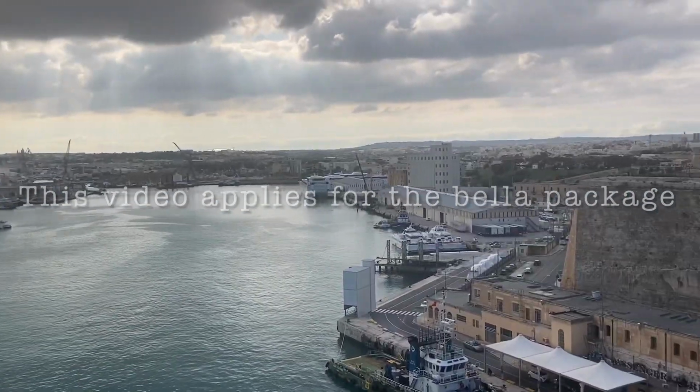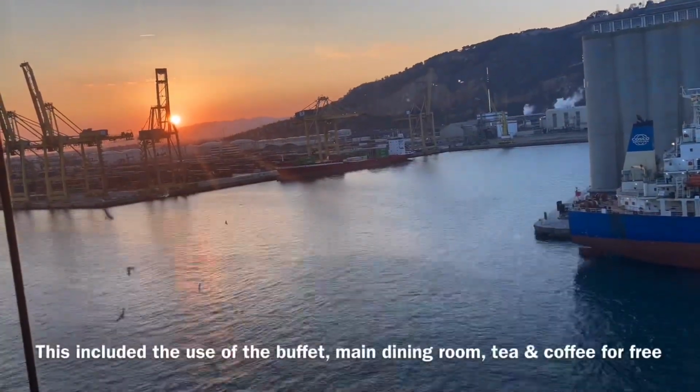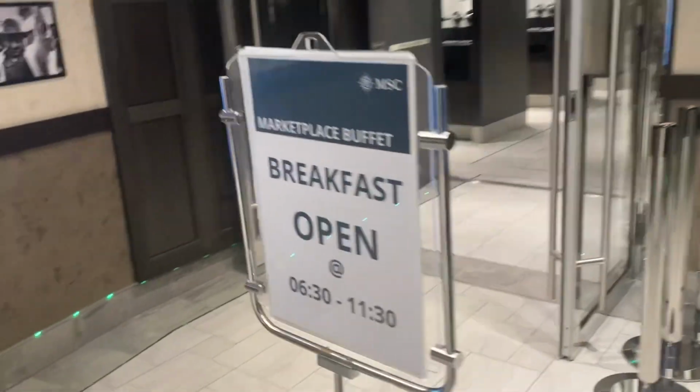So just to let you know, we were actually on the Bella package, which is the cheapest package of all. So this is the minimum amount of food that you'll get on your package and also the minimum amount of alcohol you'll get as well. Okay, so first and foremost, let's start with breakfast.